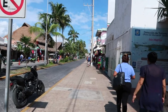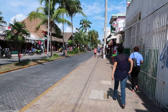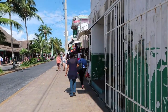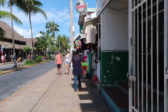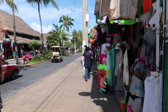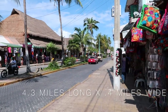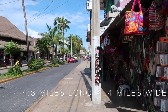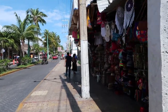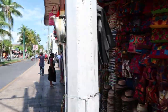So here we are in the main drag. Yeah. Most people who stay here for their entire vacation rent a golf cart for the week. I will put in now how long and how wide the island is. It's not long at all. And some, buy some stuff.